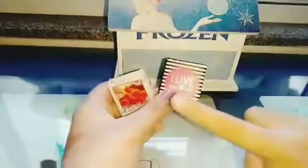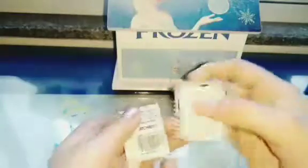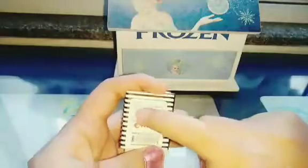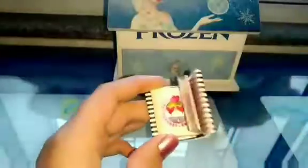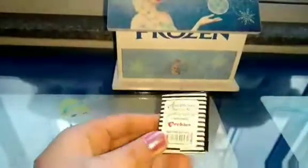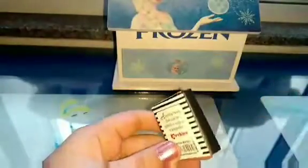Number 1 fun find. For our first fun find, we have these books that we got in our cheese. These aren't actually made for dolls. These are a unique book that can be gifted or kept as a keepsake. These are from our cheese, gifted or to be kept as a keepsake, but we thought that it would be fun to keep them for our dolls. We can decorate them in our dollhouse library.